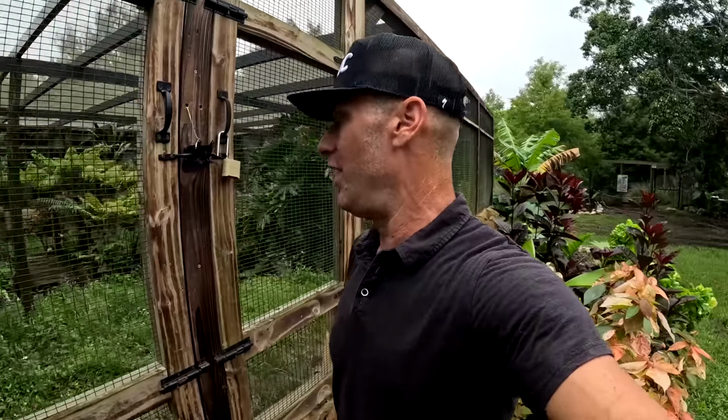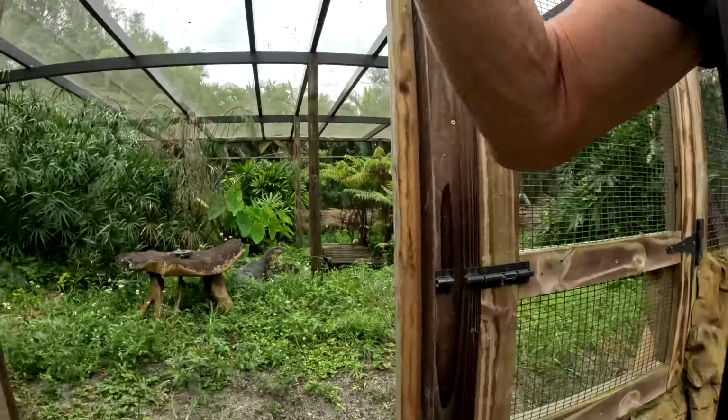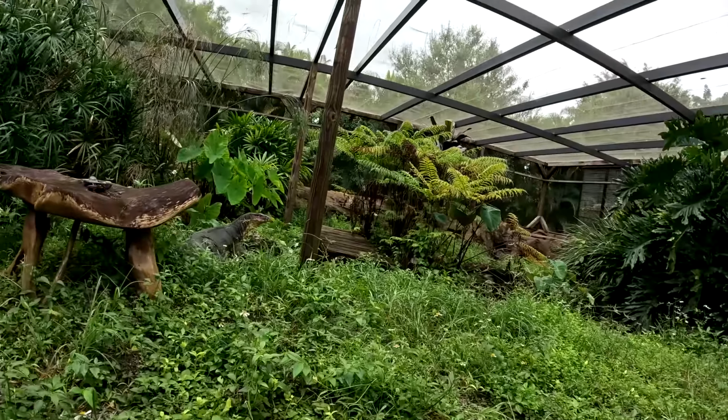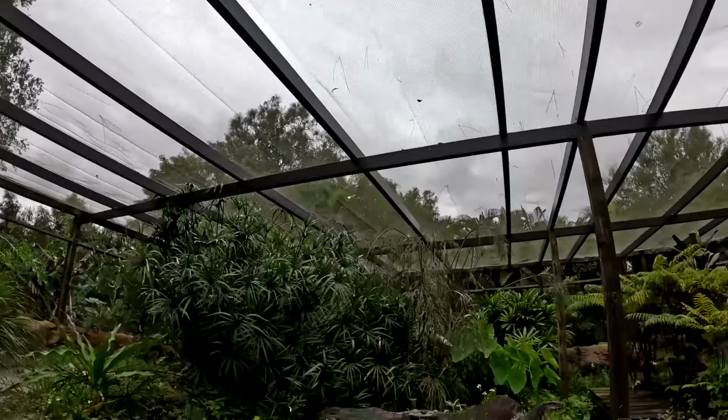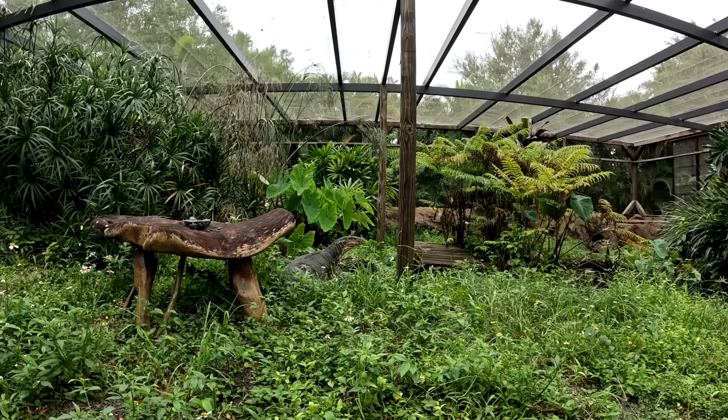Just really durable stuff. And as long as you put them on properly and wind doesn't get underneath them, no drama at all. Oh, look who's here. Hey, buddy. Oh, it's growing up good in here. No drama with this knit wire mesh our friends sent us from Knit Wire. So that's cool. What's up, Slinky?